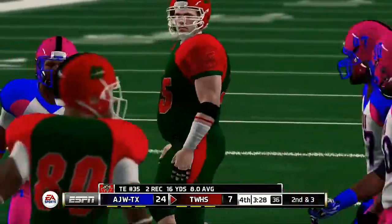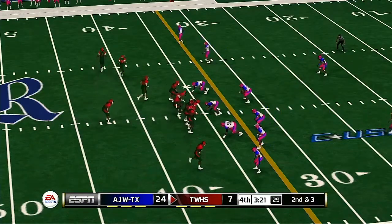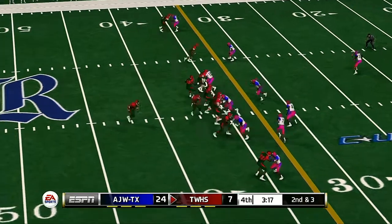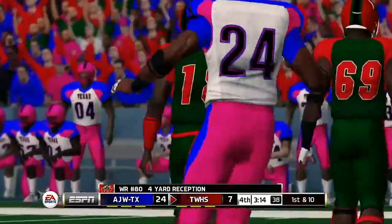Pick up yards underneath the coverage. It's okay to move the ball in small portions because it relaxes the offense and can open things up for the big play. They need about 3 yards to get the first here on second down. He's pushed out of bounds at the 32-yard line.